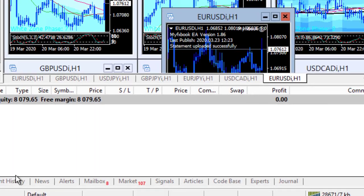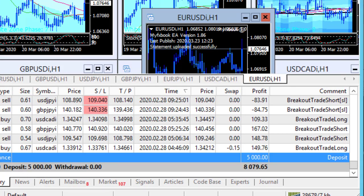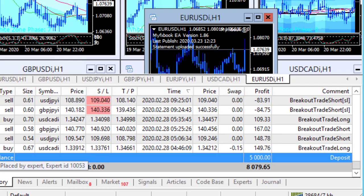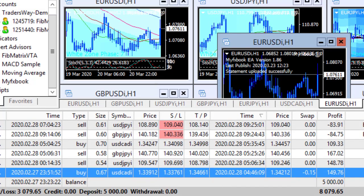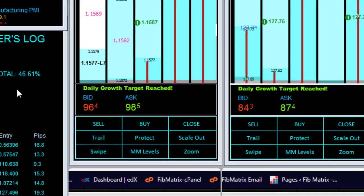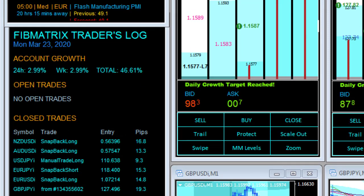It's at 8,000. It started at 5,000, right? So it's profited 3,000. That's 60% of the account. And by the way, only since the 27th of February, we're talking less than a month, we're at 60% growth. And there's no breakouts at all on this setup. No breakouts on the trade room setup.